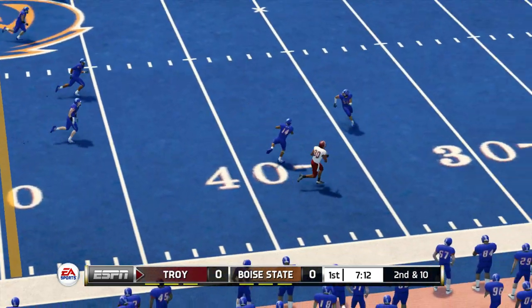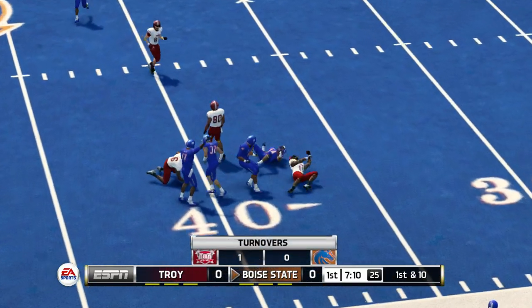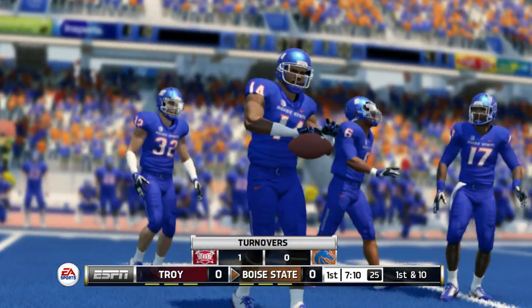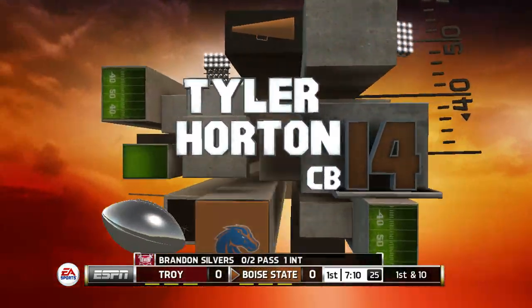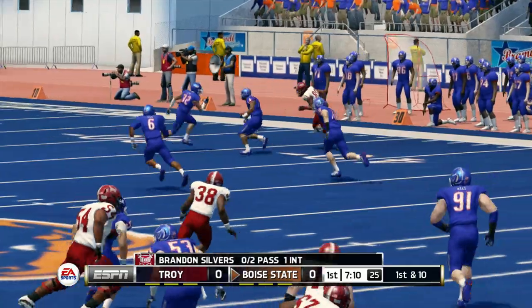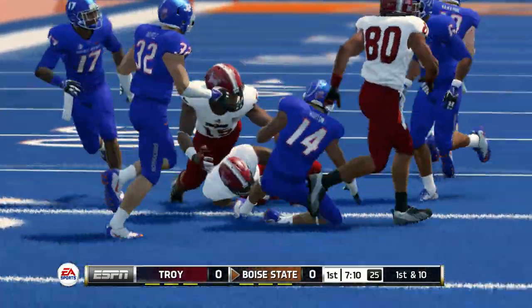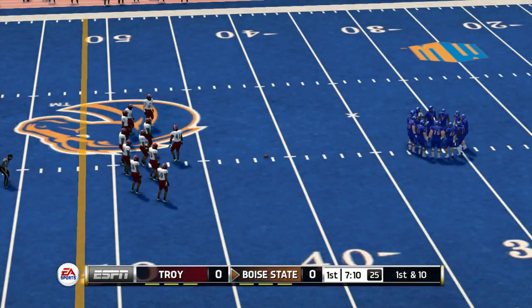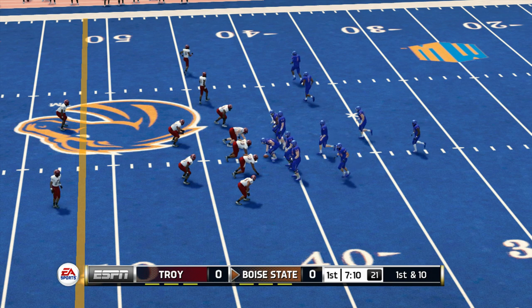And he throws right away. And it's intercepted. And down he goes around the 41-yard line. It's a good play when the corner can break up a pass, but it's even better when he can bring it in for an interception. From their own 41-yard line, first down.